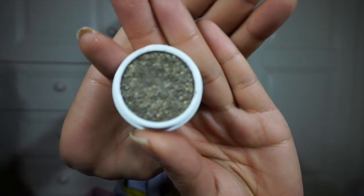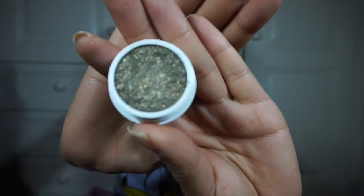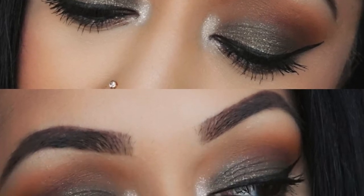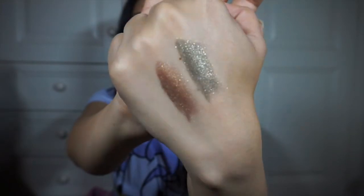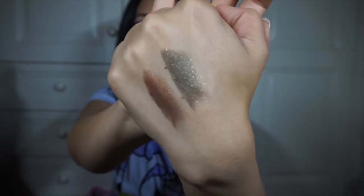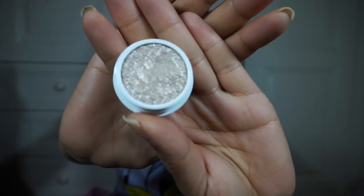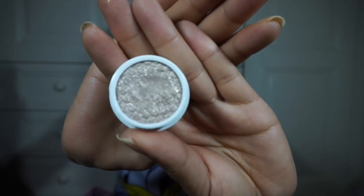This one is called Hammered, and it's an olive green, which has got gold glitter in it and lots of multicoloured sparkles as well. Don't mind me moving my arm around like a weirdo. It's just because I want the light to hit off the sparkles so you can see it clearly. This one is called I Heart This, and it's a silvery taupe shade with multicoloured glitter in it as well. Love this. It's amazing as a tear duct colour and a lid colour.